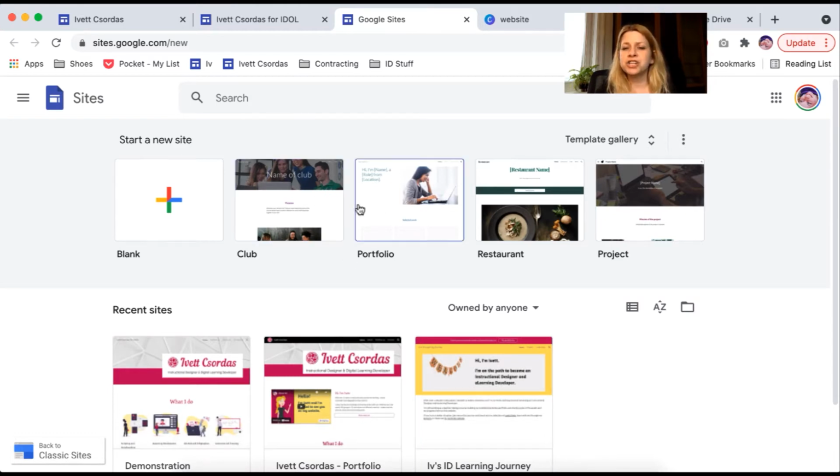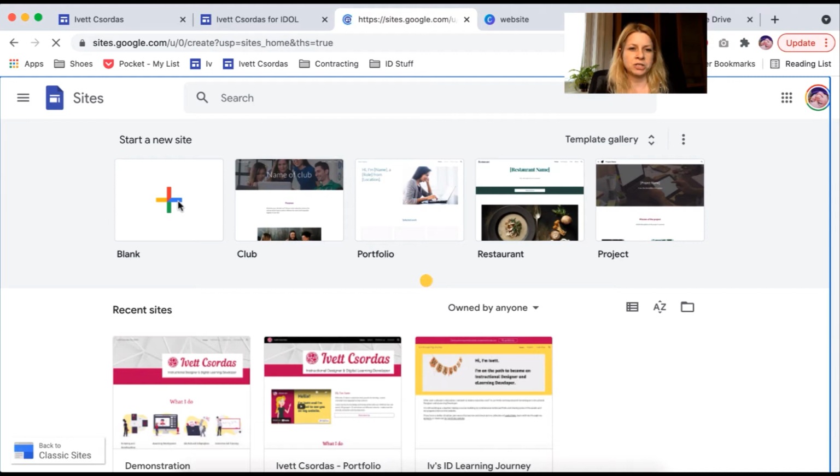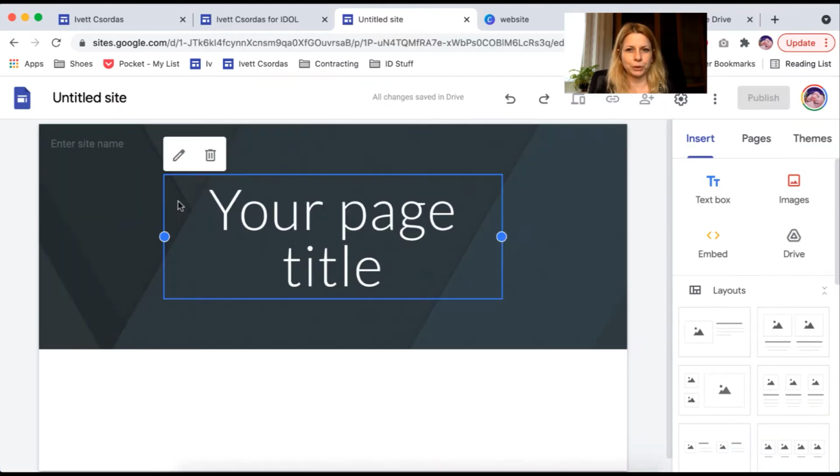But you could check out the templates if you want, but actually Google Sites is so easy to use that it's probably easier to start with a blank template and just create everything from scratch. So that's what I'm going to do. So let's start creating that Google site. Cool. At the moment, it looks very blank. Everything is up to us.